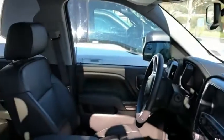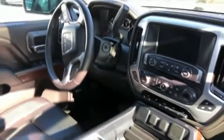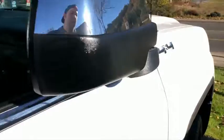Take notice of the front interior. The cab is absolutely in excellent condition. All your controls at fingertips. I just can't get over the miles in the year of this truck. It's perfect. Super clean, low miles, not going to last long, I'll guarantee you that.